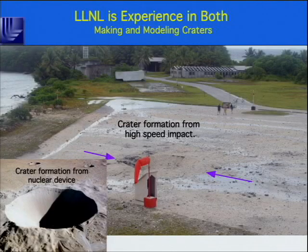So Livermore, where we work, is experienced in both making craters and modeling craters. And this is a crater created by RV impact. I go out and do that in the South Pacific every so often. Went out just before the asteroid meeting, going out again, I think in June. This is the Sedan crater. At this scale, you don't see all the car tires down at the bottom of it where people had rolled them down just to watch them try and spin around the rim of the crater.